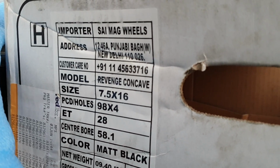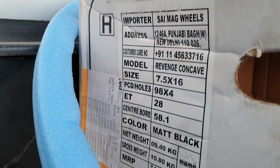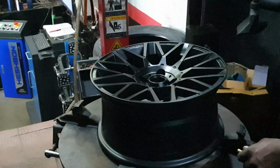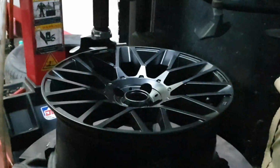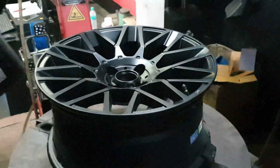Today I will be installing only the new set of tires and alloys, but later next week I will be installing the spoiler and stickers. But in this video I will merge both and show you the final output, and I will also make a separate video maybe after 2 weeks with the new spoiler, stickers, set of alloys and new number plate.